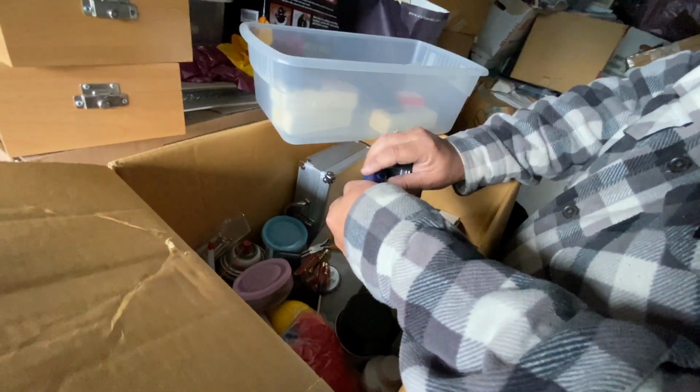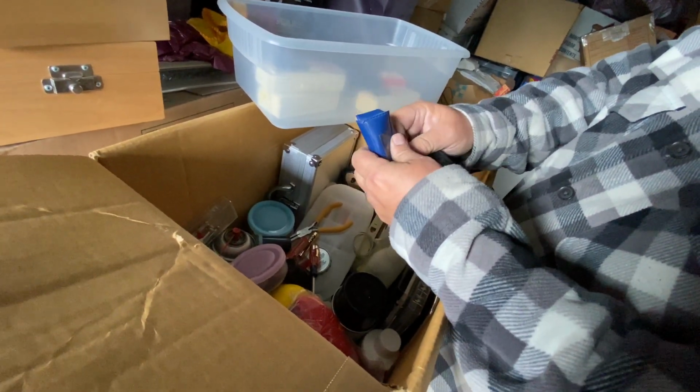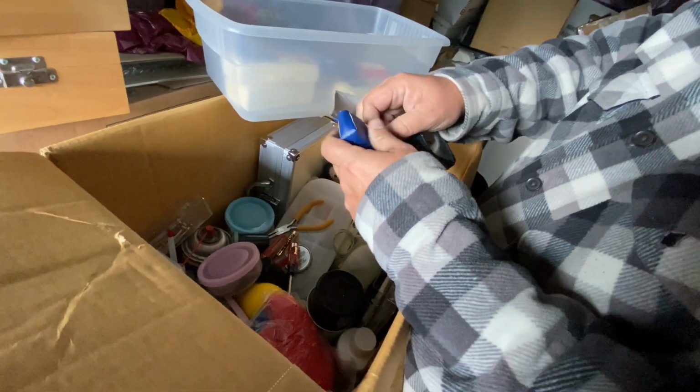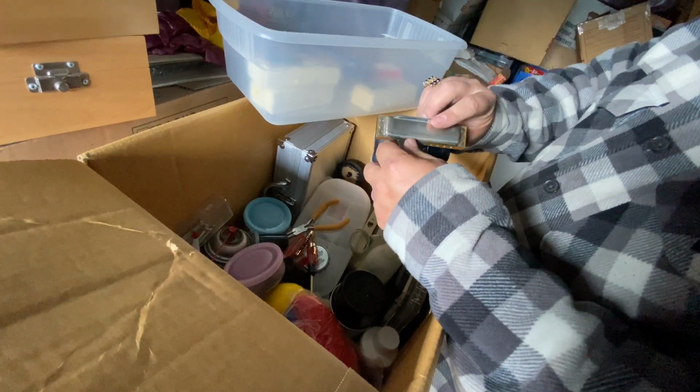Come on, I want to find some more good stuff though. It's another harmonica. Yeah. Blues harp. Honer. It's a case. There's nothing in there. This one there is. Oh man, look at this. Maybe we'll lot them up as a harmonica lot. Maybe. That'd be kind of cool, huh?